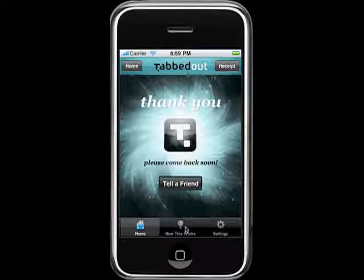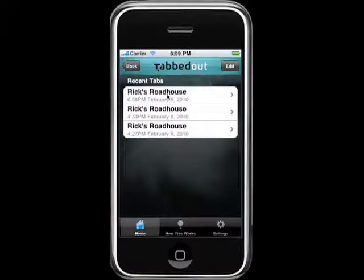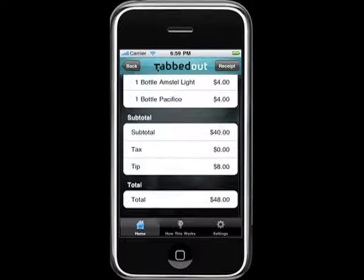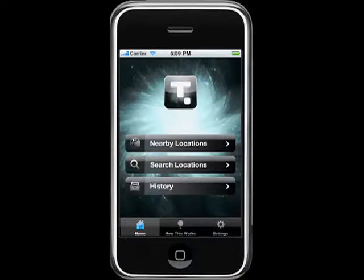In the event he'd like to see historic tabs, he can always look at the History tab from the home screen and see tabs that were previously closed by date. He can also email a receipt from this window. This feature is also very valuable for business travelers and for tax and expense tracking purposes.